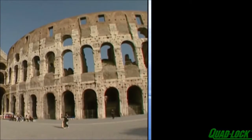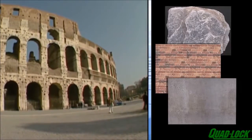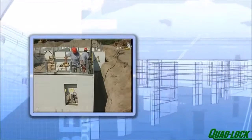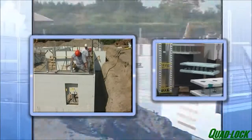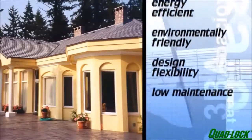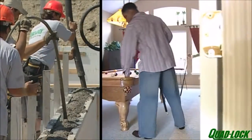Since ancient times, people have relied on the properties of stone, masonry, and concrete to protect them from natural and man-made perils. ICF technology brings those time-tested materials into the world of modern construction. Building homes using ICFs has become increasingly popular since the early 1990s. Since then, ICF technology has evolved into a superior building product. Other building products simply cannot compete on the same level when you compare all the benefits of a concrete home. These days, homes built from concrete make up around 18% of new residential construction and is steadily growing as homeowners and builders discover the advantages and comforts of concrete homes.